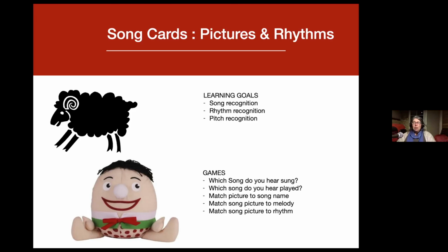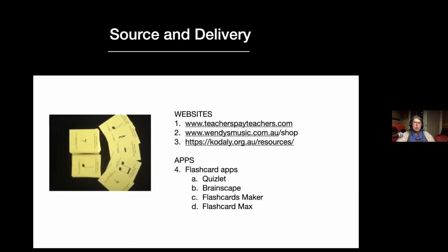And you can get them to match the picture to the song name, match the song picture to the melody, match the song picture to the rhythm, depending on which batch of cards you are working with at the time. So they're the typical ways of using the song cards.